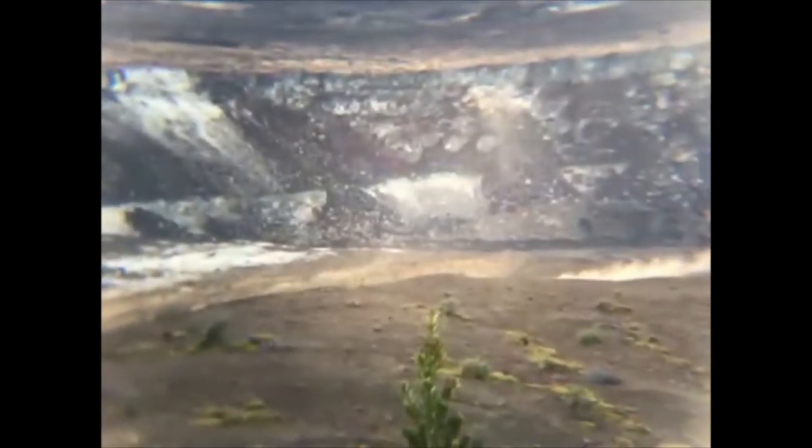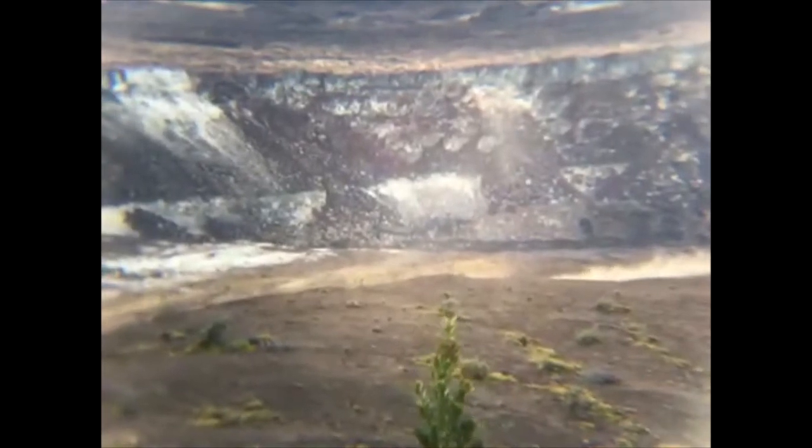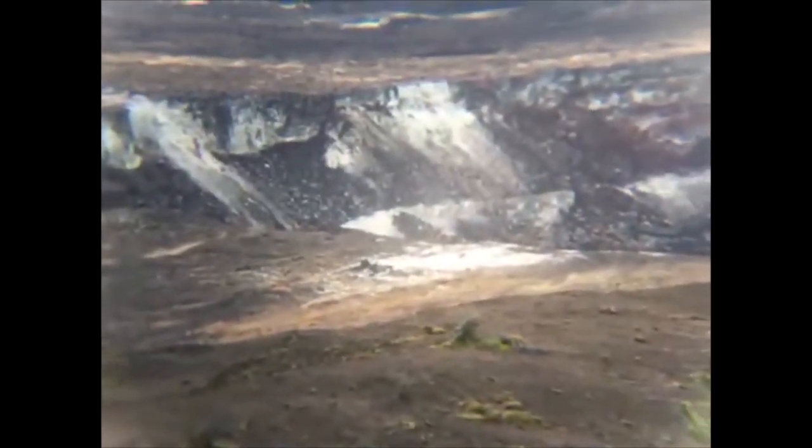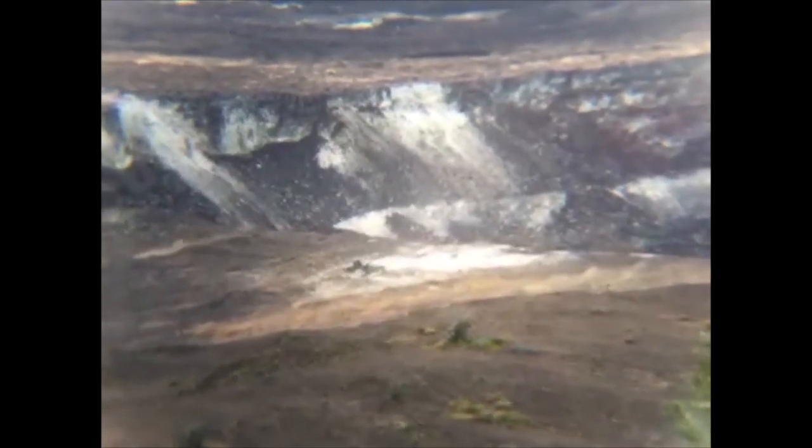See all the white deposits on the crater walls ahead of us? That's all sulfur deposits. So there's different mineral compositions in the volcanic rock here, the basalt, but that is a lot of different sulfur deposits that we're looking at.